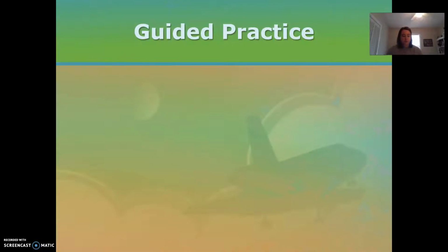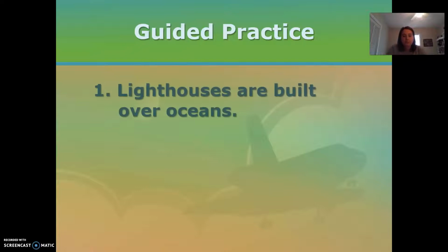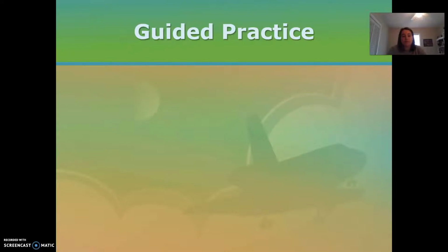Now, for today, we're starting off here on page 275. And today you'll find it very simple because you must just underline the preposition. And if you're looking at the list and finding the words in the sentence, they match up perfectly, you'll be good to go. Lighthouses are built over oceans. The word that's the preposition is over. So you just underline over. It tells us where the lighthouses were built.